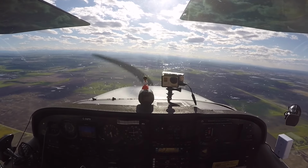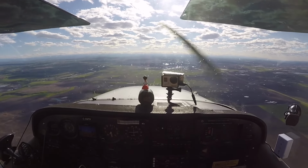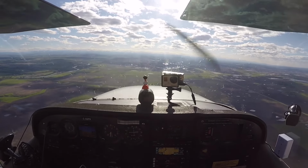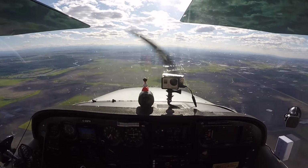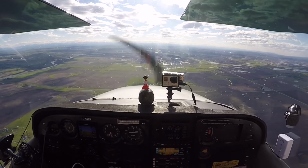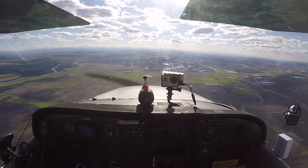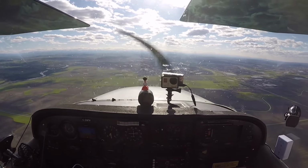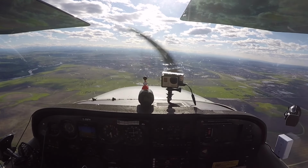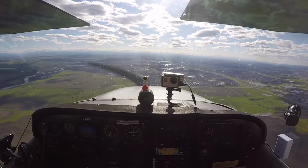Encore 3271, descend 8,000, expect vectors to final. 8,000 for vectors, Encore 3271. Jazz 423, turn left heading 080. 080, Jazz 423. Encore 3140, descend 6,500. 6,500, 3140. Encore 3271, descend 6,000. 6,000, Encore 3271.